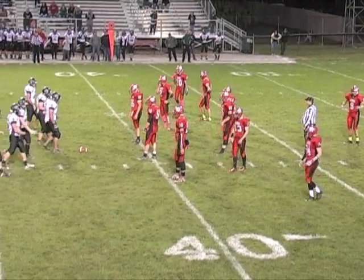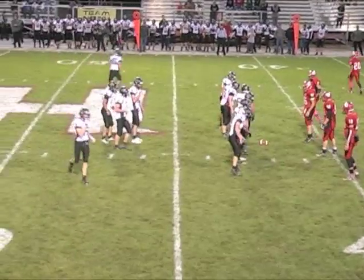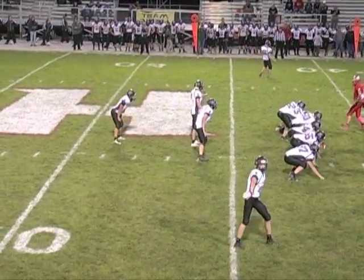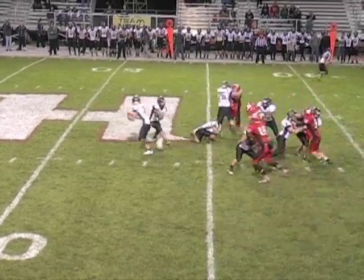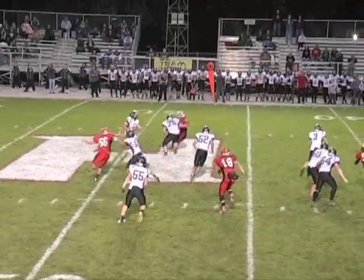Changing a few personnel. And they're going to go for it on 4th and 5. Rolling back, Hatfield looking to pass.